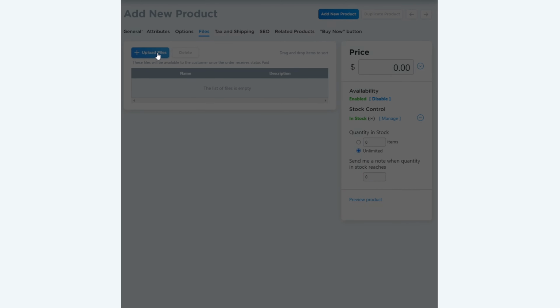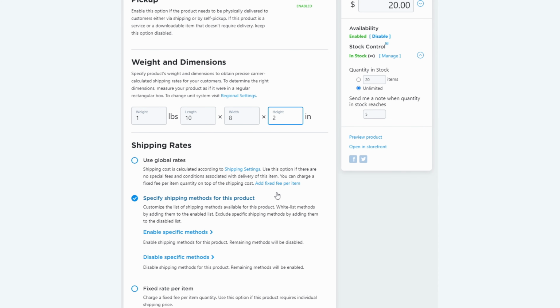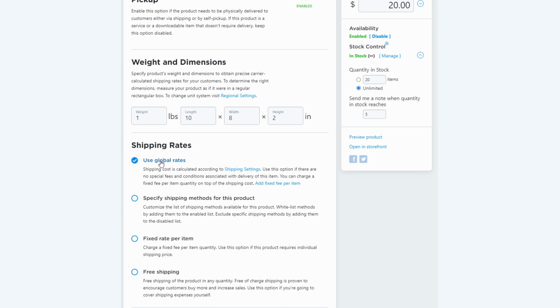If you're selling non-physical items, you can upload files under the Files tab. Under the Tags and Shipping tab, you can specify whether this is a physical product which requires shipping. If so, this is also where you can specify the physical dimensions and weight of the product that you're selling. Indicating this information will be very important when we go to shipping.